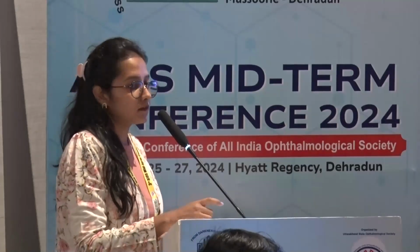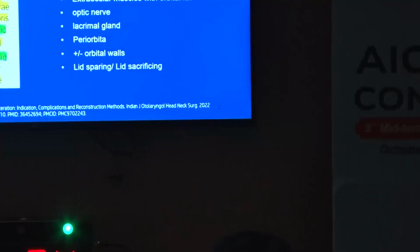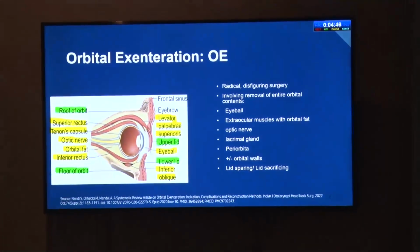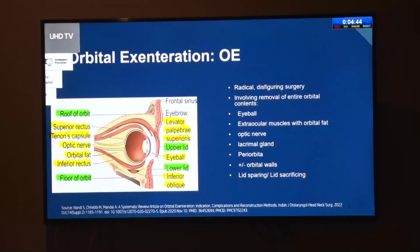A very good afternoon to all the respected judges. I'll be presenting a case series on orbital exenteration. Orbital exenteration is a radical and disfiguring surgery involving removal of the entire orbital contents, including part of the optic nerve as well as the lacrimal gland. Some pathologies also warrant the removal of orbital walls.